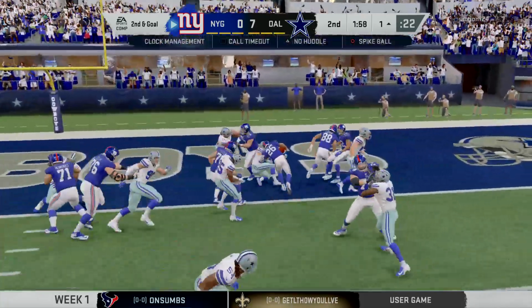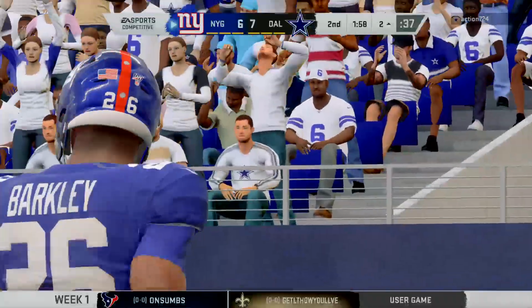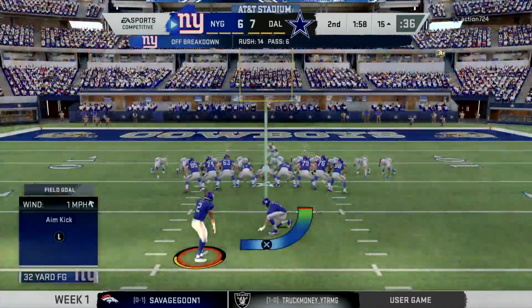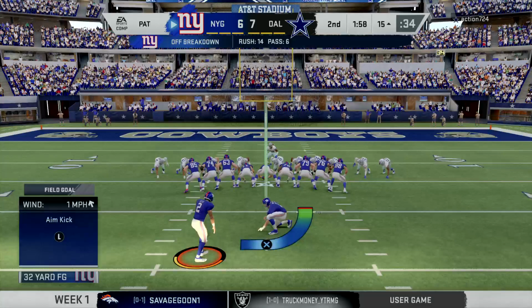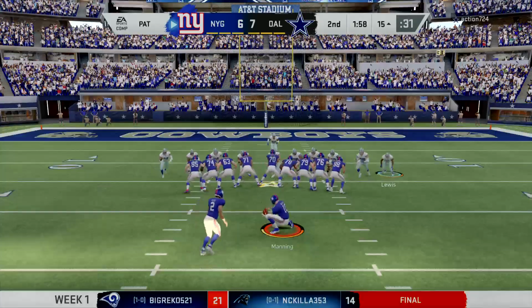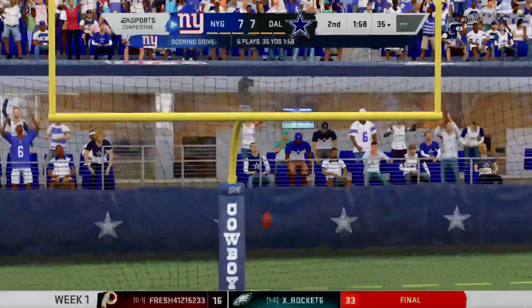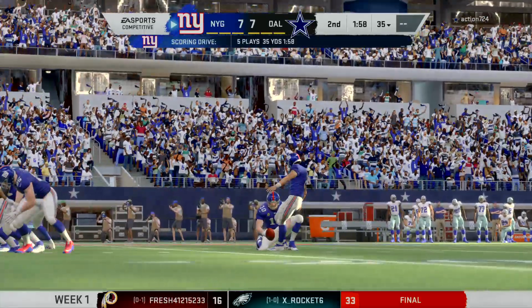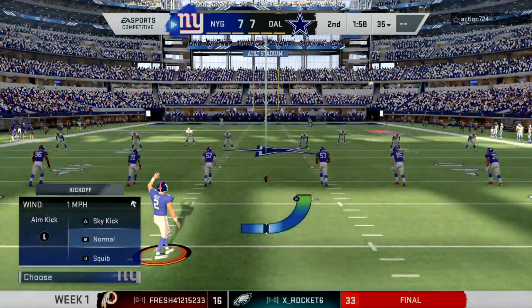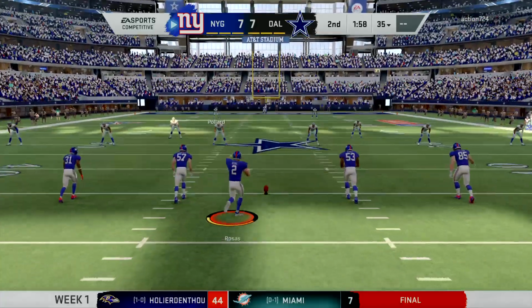And Barkley will try to punch it in. And he is in. Touchdown, New York. It's a 1-yard touchdown run. And the Giants are an extra point away from tying up this football game. PAT up and good by Rosas. And we are tied at 7. So all even at 7 now as they kick it away.